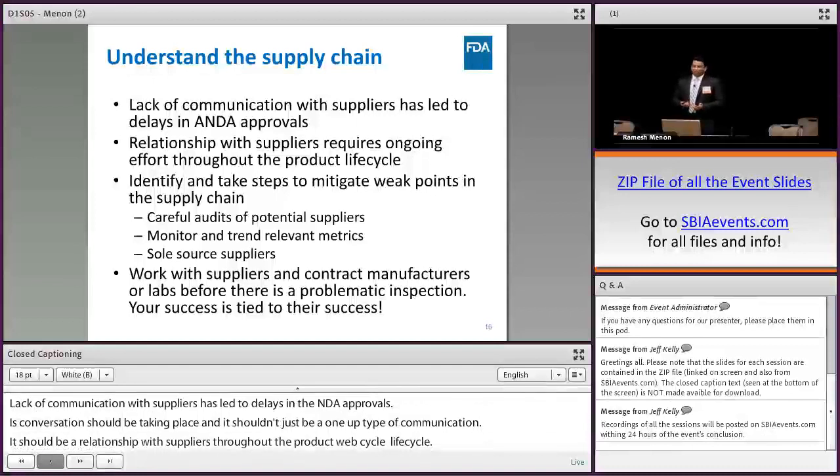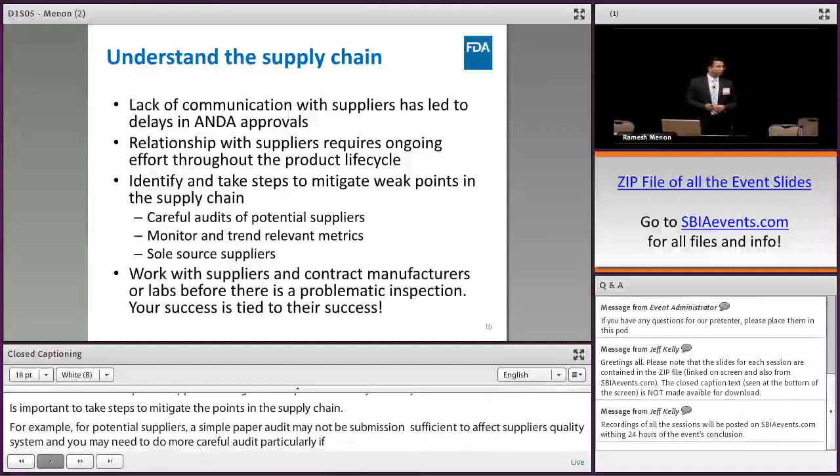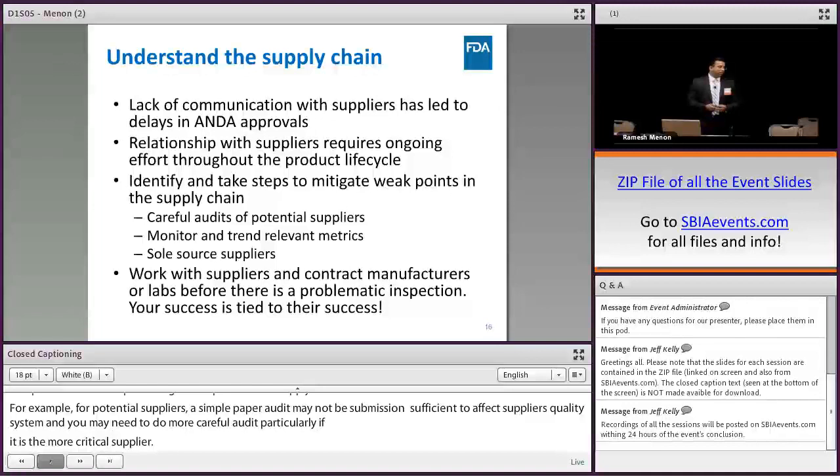So for example, for potential suppliers, a simple paper audit may not be sufficient to really understand the effectiveness of your supplier's quality system, and you may need to do a more careful audit, particularly if it's a critical supplier such as for API. Firms may also want to monitor and trend relevant metrics to understand the robustness of the operations from a supplier, and again, to understand the effectiveness of their quality system.